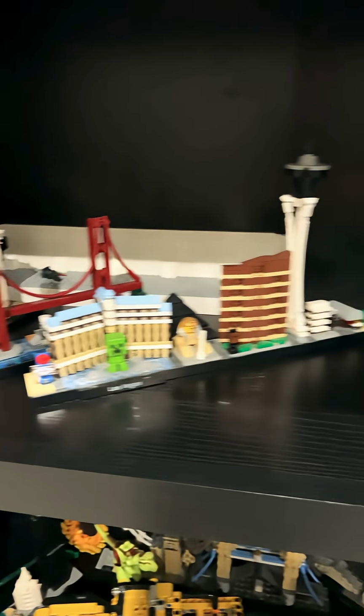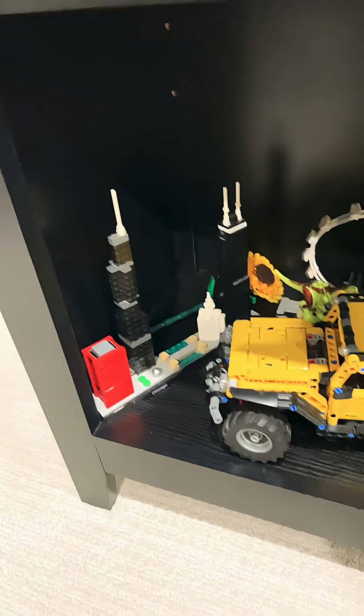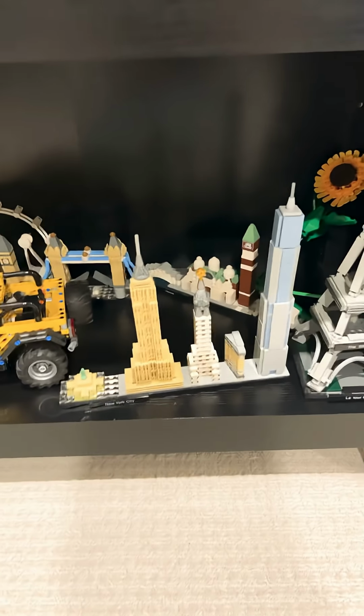So I have a lot of architecture sets, and I think it's about time I start to rank them. So let's take a look at some of the ones in my collection, and we'll see what the top 5 are for me. And number 5 is Las Vegas. I really do like this model, even though I put it at number 5, but I only put it at number 5 because of the models that are ahead of it.